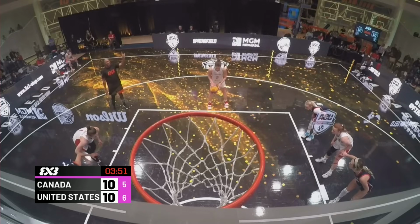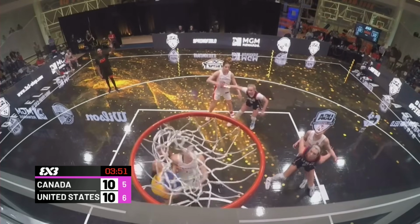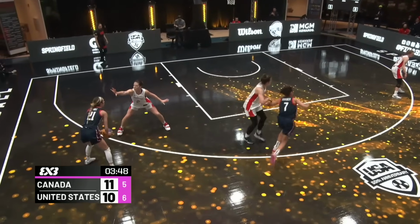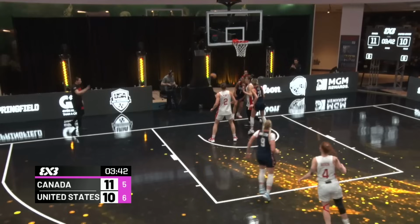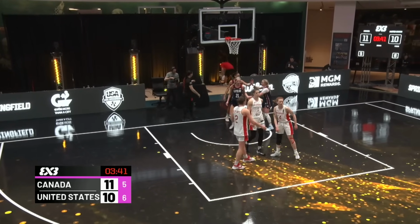So one free throw here. And connects. 11-10 Canada. Van Lith turns down the 2, goes for the elbow jump shot, does not go. Ball touched last by Burdick. Canada's ball with a 1-point lead.